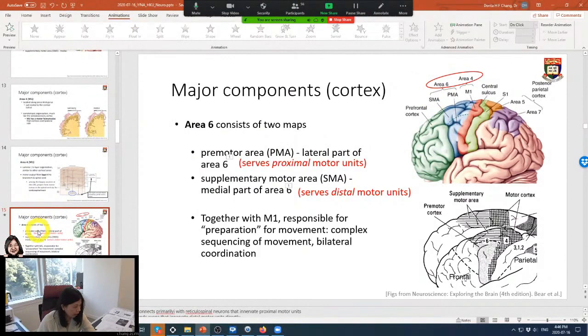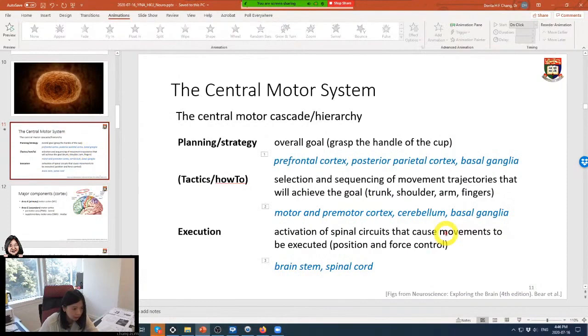I think at the very beginning, where is my motor cortex here? This slide over here. So remember again, area 6, area 4, all these things, so confusing, but now you understand sort of where they are in the brain. But again, this idea of making an overarching goal and also having to select and sequence how I'm going to achieve these goals involves very much these two areas.